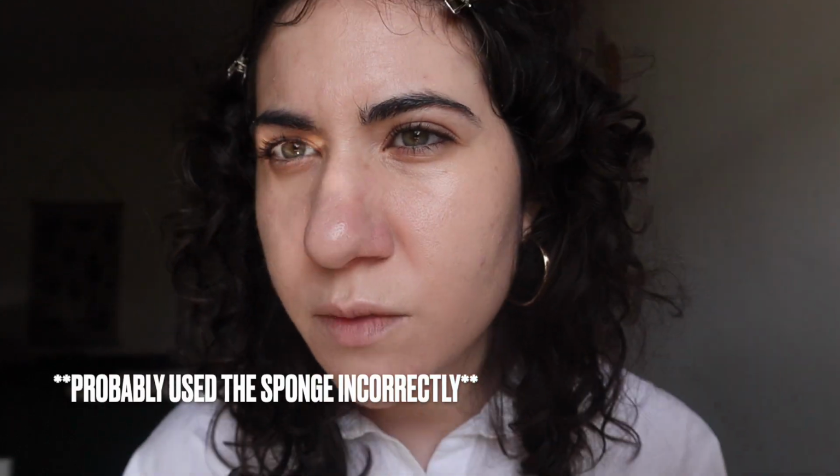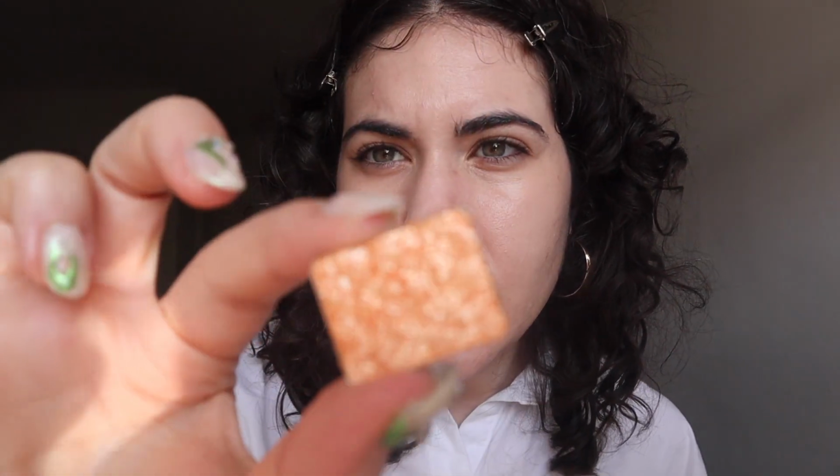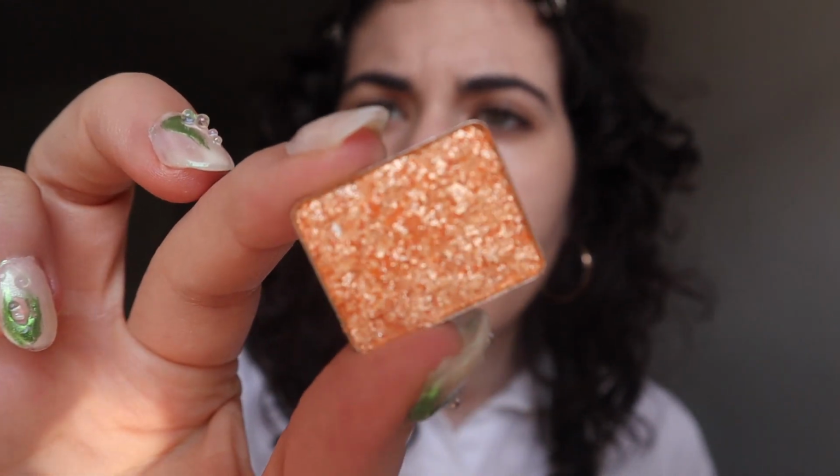Okay, I'm now done with my foundation. I don't love the sponge. Okay, so as I said, some of the Oden's Eye eyeshadows, I didn't like them. Particularly, I didn't like this one called Samantha, even though it is very pretty. It's so waxy, the formulation of it. It stuck in the crease of my eye and it creased really easily.